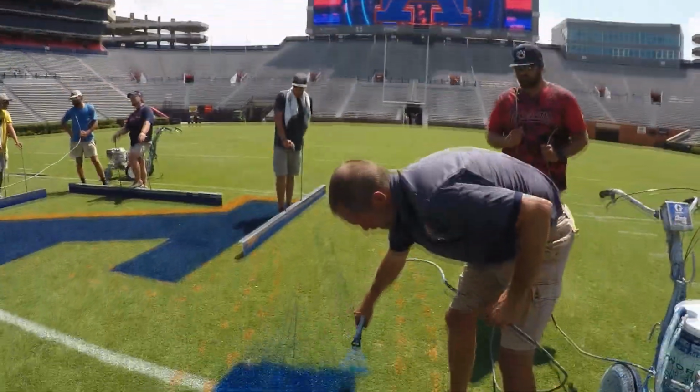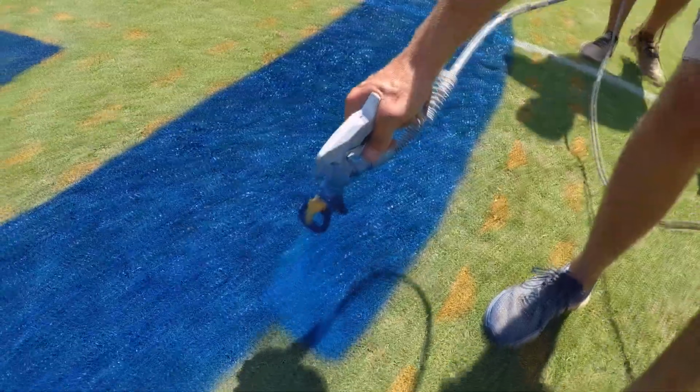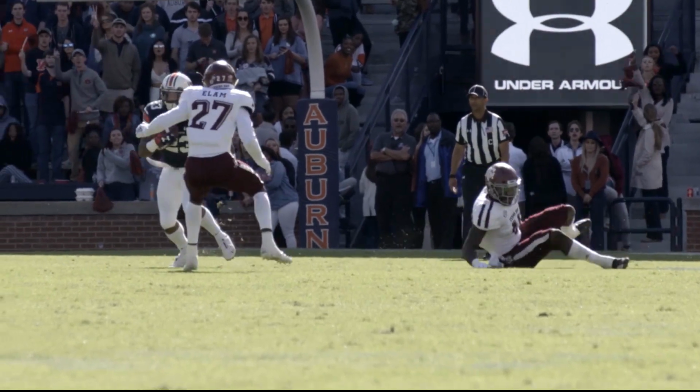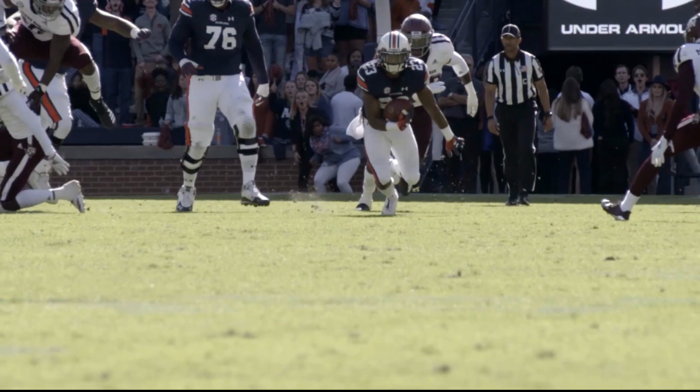I'm a product of the Auburn University Turf Management Program, so I take pride in the fact that Auburn helped me get the job I have now. When I was first hired, it was watching more of the game, just in awe of the athletes and their talent, but now I'm watching the grass. I'm watching an athlete make a cut.